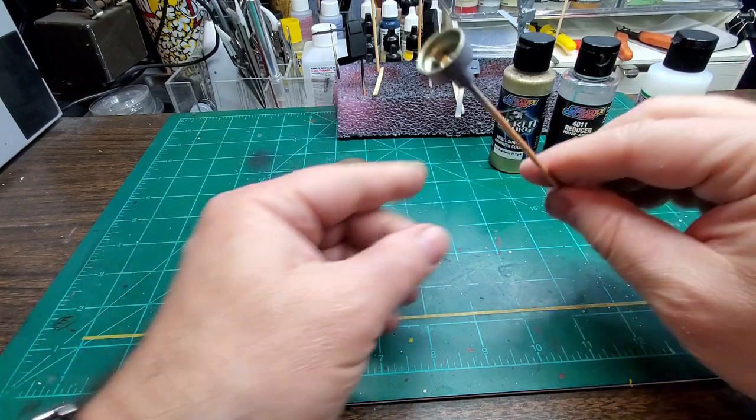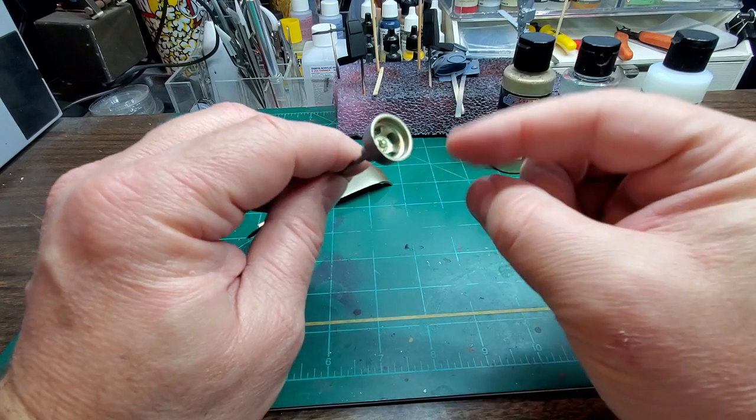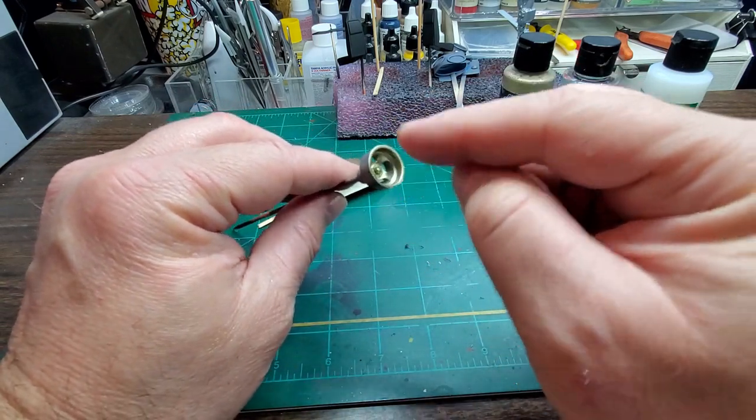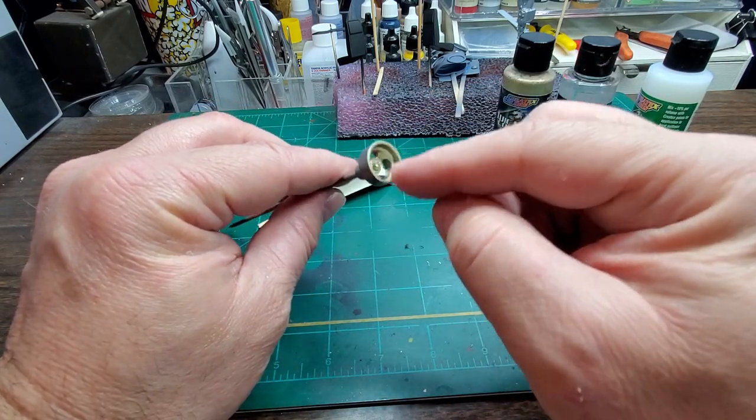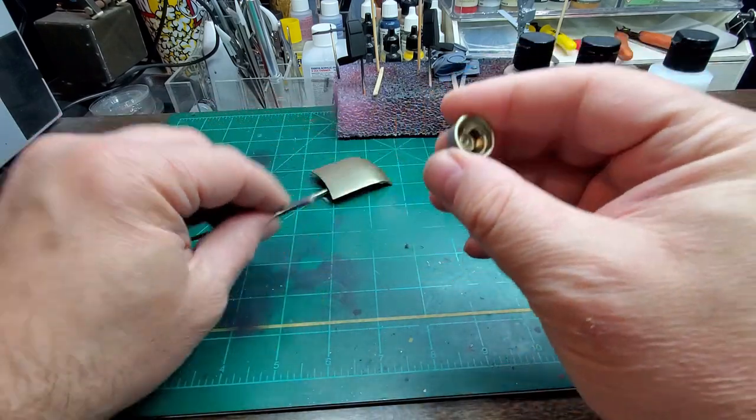I also tested it on the wheels. So the wheels were primed in gray, which is fine because I'm going to do a wash in here. And I'm also going to do a different color for the aluminum ring around the edge. So it'll be gold on the inside with the aluminum on the outside. I think it'll look really cool.